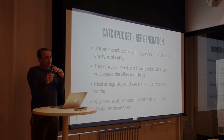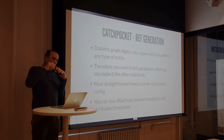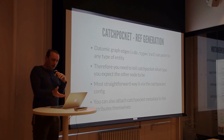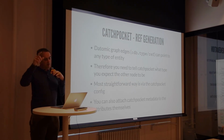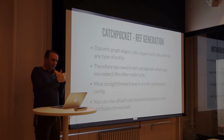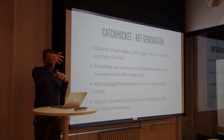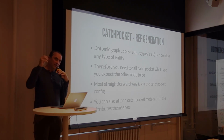Anyways, the one result of that is that when you have something that points to something else in your Datomic schema, you have to tell Catchpocket, like, this thing is an artist and it points to an album. There's various things that we could do in the future about union types and fancy stuff, but the majority of your Catchpocket configuration is probably going to be like this one reference points from this thing to that thing, and then the way back points to this other type. This is kind of a pain in the ass, but it's a lot better than needing to enumerate every single attribute by hand. And you can also put the metadata about what type things point to in the database itself.